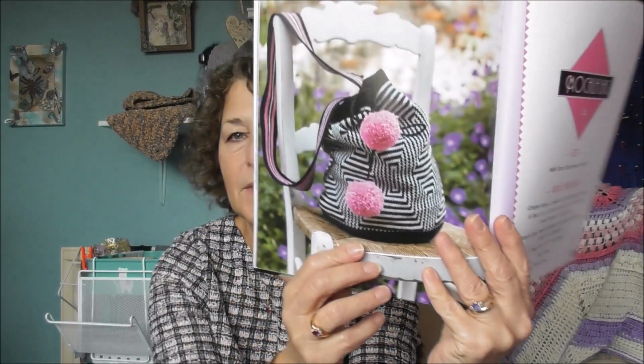And there's a really nice bag here, if I can get to it. That bag, isn't it gorgeous? I really like that. Reminds me a bit of mosaic, and the yarn that she's actually used in this book is Sepias, and you all know I'm a big fan of Sepias.